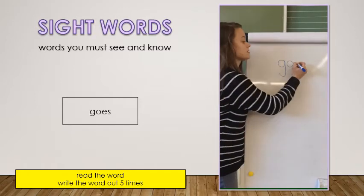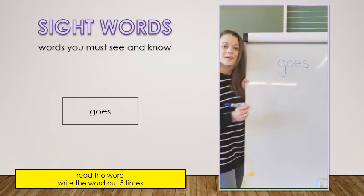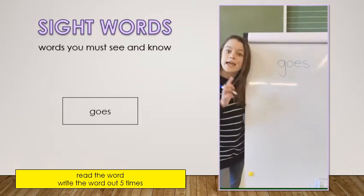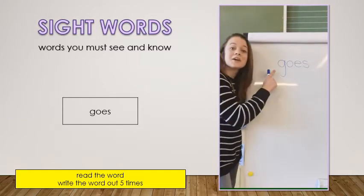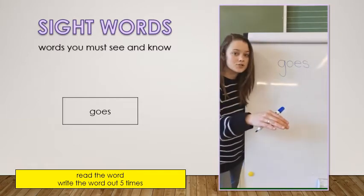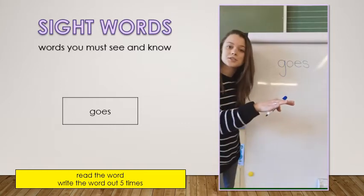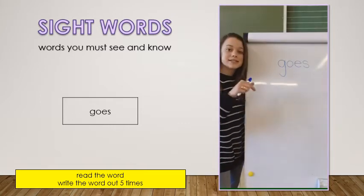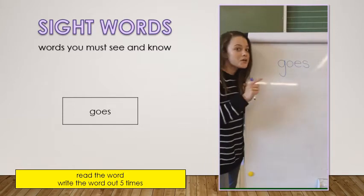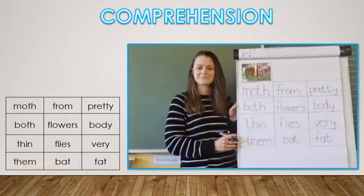How about my mum goes to the shop? Then it makes sense, and our sight word for today is goes. I don't say I will goes to the shop. It will still happen. I say I will go to the shops. But if it is happening now, mum goes to the shop. Then I need to say goes. I can't say mom go to the shop.